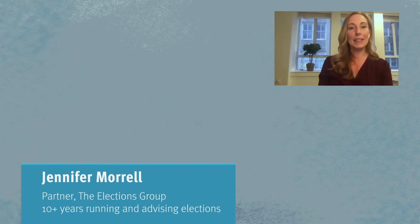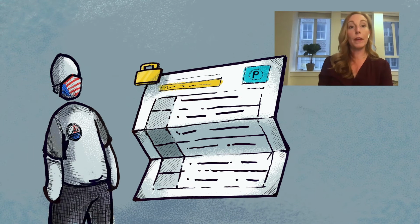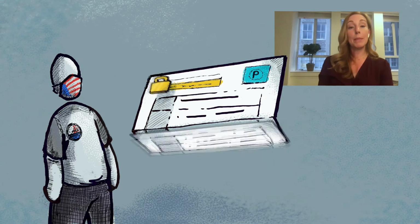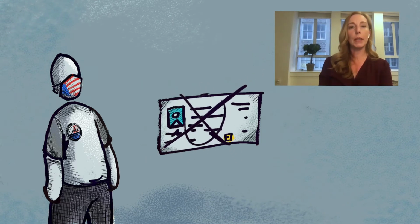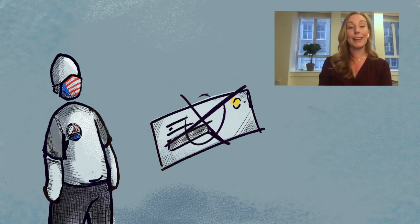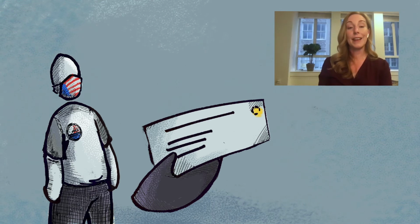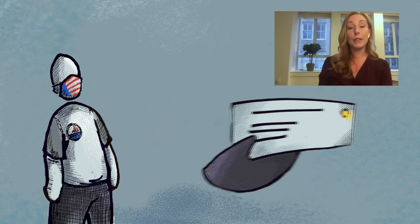So provisional ballots are a really important part of the voting process because it allows a voter to cast a vote when their right to vote might be challenged. So it can be challenged because they didn't provide the correct ID, could be challenged because their address doesn't match what's in the poll book, could be challenged because the poll books show they were issued a mail ballot and their state might require that they bring that ballot to vote in person and surrender that ballot, and they don't, or maybe they just didn't get the ballot to surrender.